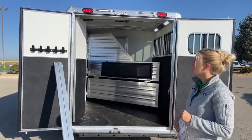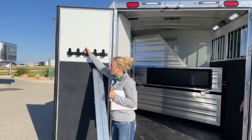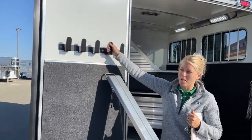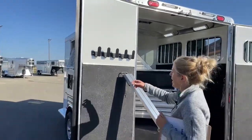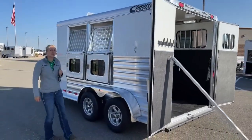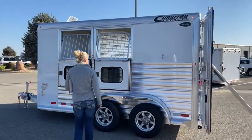I did mention earlier that there were some more bridle hooks in the rear tack, so these are nice and smooth, nothing for your horses to get caught or cut on, and these are not plastic. A lot of people look at these and think that they're plastic. These are actually aluminum bridle hooks that they've coated, and they're really heavy duty. They hold up really well. I know a lot of people are big fans of them. Bridle hooks are very easy to add on, so if you have a lot of bridles and you want rows and rows of them, just ask us. It's something we can easily add on to your quotes.